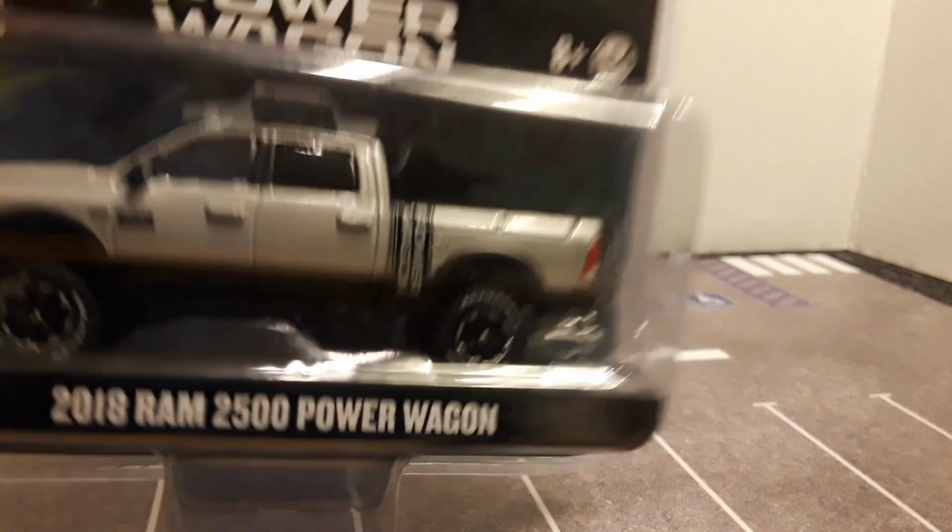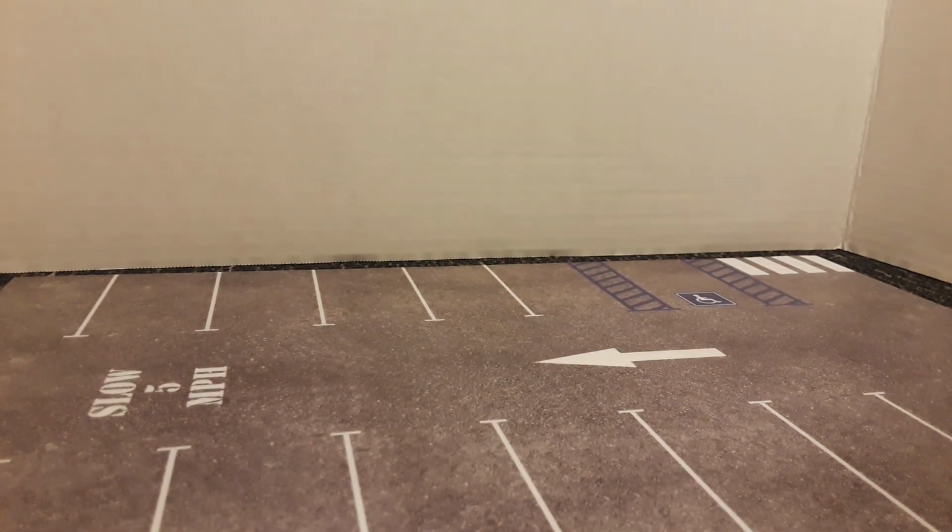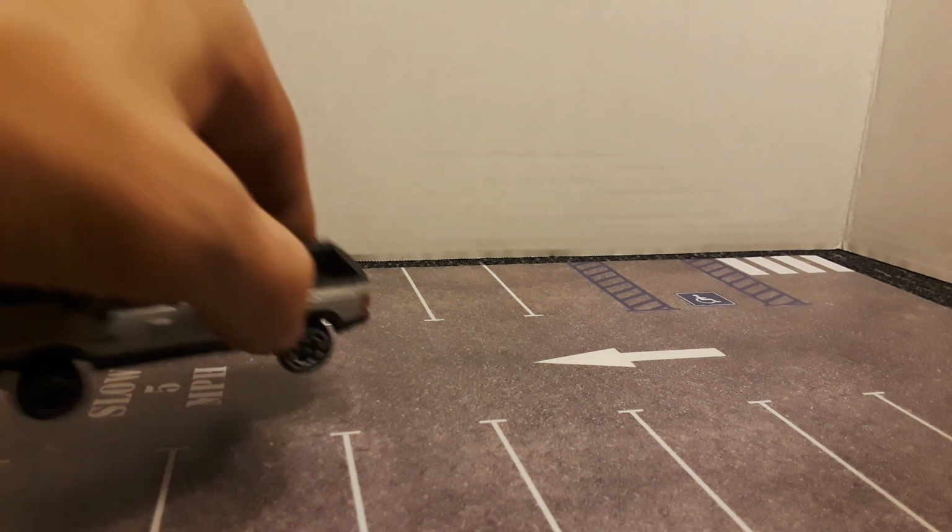Awesome paint scheme on this. The paint scheme is what makes the whole truck. I'm pretty sure there's only 3 variations of this that came out in this hobby exclusive. And then there's a red variation of it. There's a black bandit variation of it. Which I do have both of them, but I do not have them out.